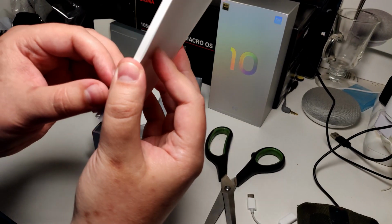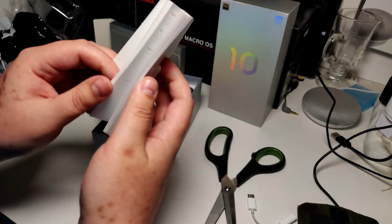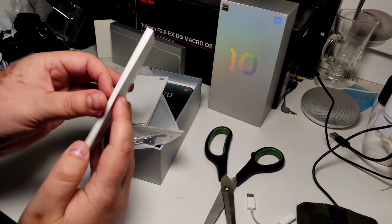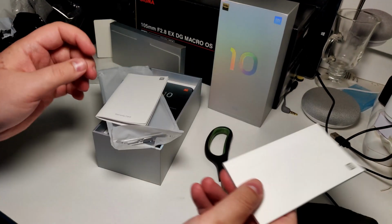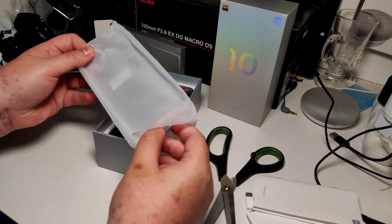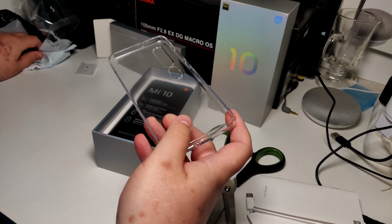Well, it looks like a little serious little book. I don't remember ever seeing this thick book in a phone box, but it is because it has all these languages. And the warranty card, and the advantage of buying from Hungary for me is that it came with a 2-year warranty, and 2 years Hungarian warranty.